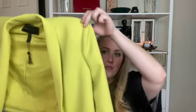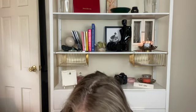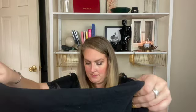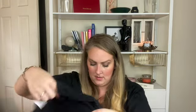This is BCBG Max Azria. Neon blazer. It's a crop blazer. And it's a medium. Probably needs to go to the wash. This is a Miami Redhawks pink long sleeve. It's got pink embroidered here and then the team at the bottom.